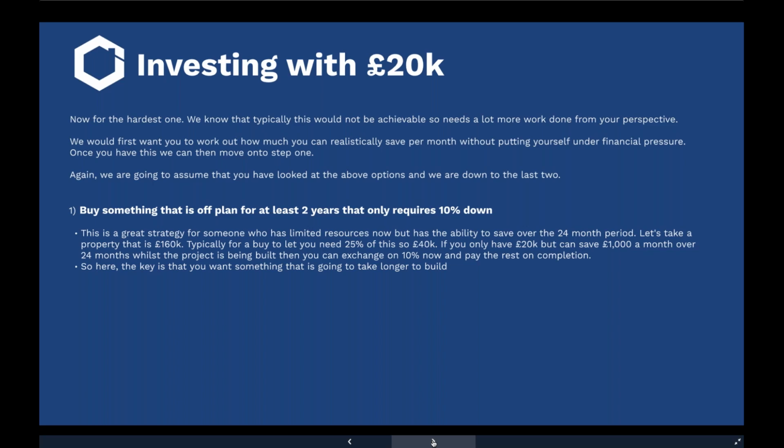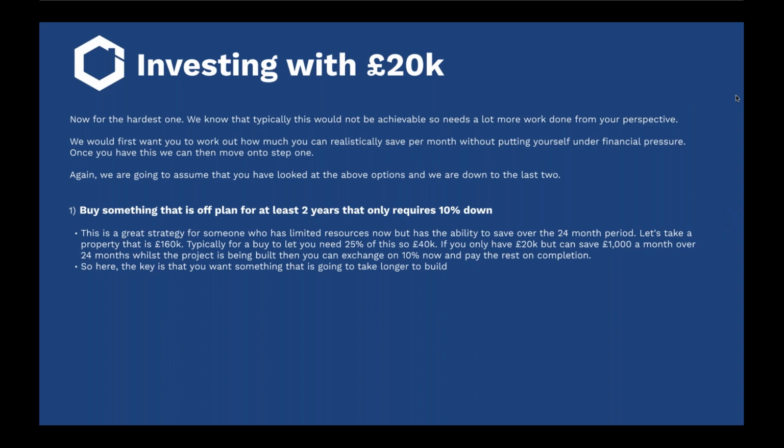So we say to people, look, off plan obviously has its pitfalls. It's obviously something where you have to wait. But if the reality is that you've got the £20,000 and the only option is to wait, then it's the 100% recommendation to do. But you've got to make sure you can save up.